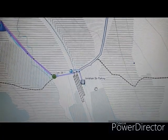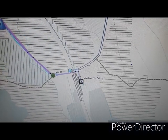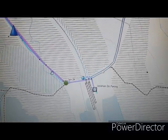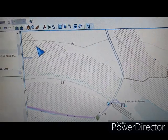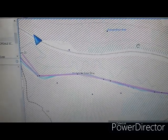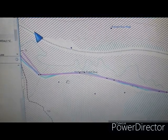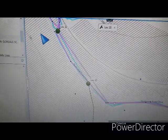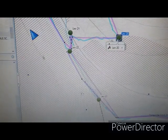Right, here's a quick run through on base camp. We're at Levisham Station. We're going to park the car, come up the car park, turn left, over the level crossing, follow this path round. Keeping the railway, that's the railway track there, keeping that on our right. All the way up Newtondale Forest Drive.